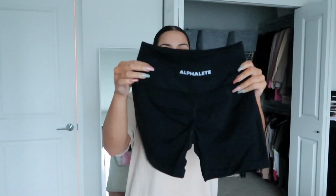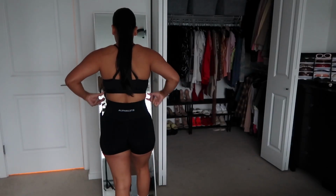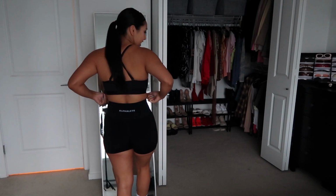This is what it looks like. This is the long sleeve, and I think it's in the color Black Marl. And I'm gonna wear the Alphalete black shorts. Ooh, and I got a size small. Hopefully they fit. I don't know, I feel like the waistband is a little snug because it's kind of peeking out my rolls here. I think I'm gonna change the bottoms because they are pretty snug on my waist right now. And I'm not really feeling the most confident in these. I should have actually got a size medium.